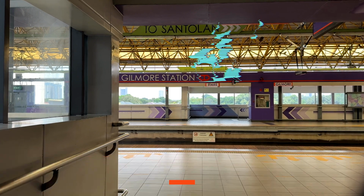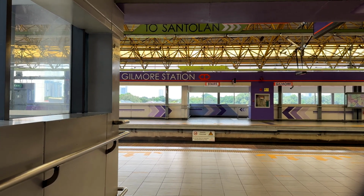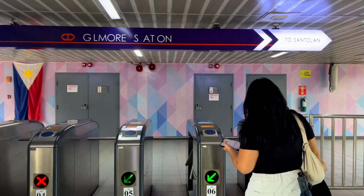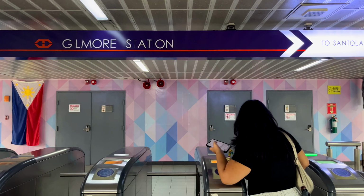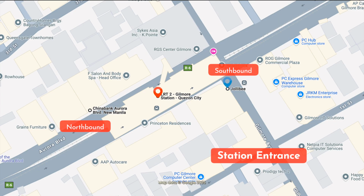This station is named after nearby Gilmore Avenue. Eugene Allen Gilmore was a Vice Governor General of the Philippines from 1922 to 1929. Personally, I know this area more because of its various computer shops. You'll find the south entrance near the Jollibee branch on the corner of Aurora Boulevard and Gilmore Avenue. As for the north entrance, you'll find it near China Bank's Aurora Boulevard branch.